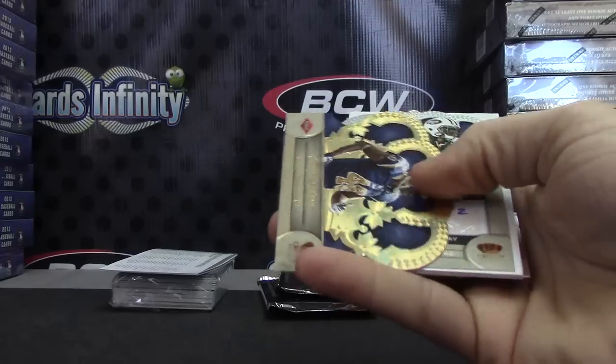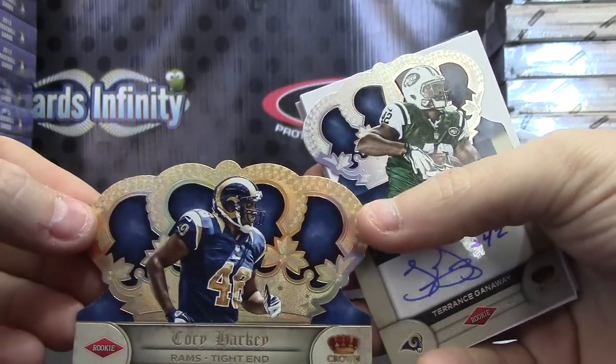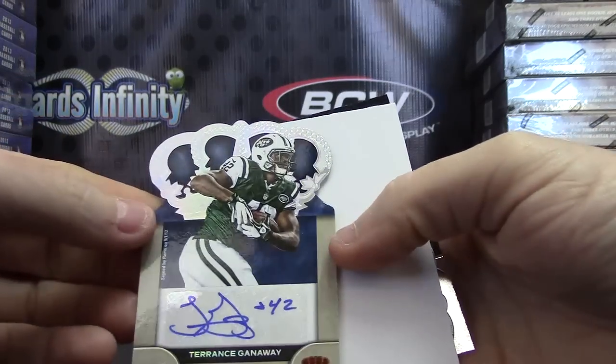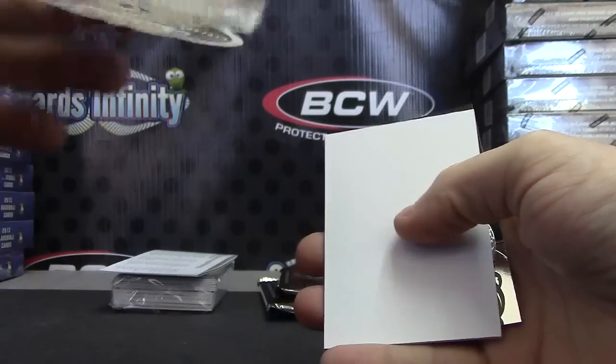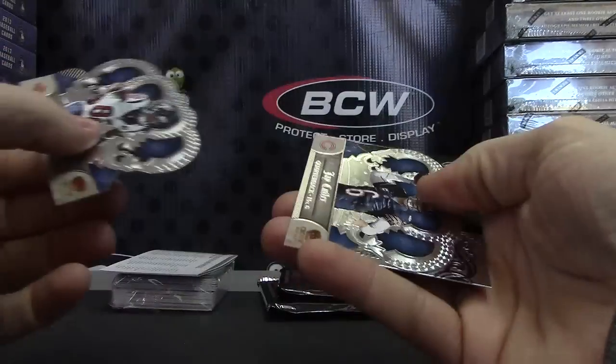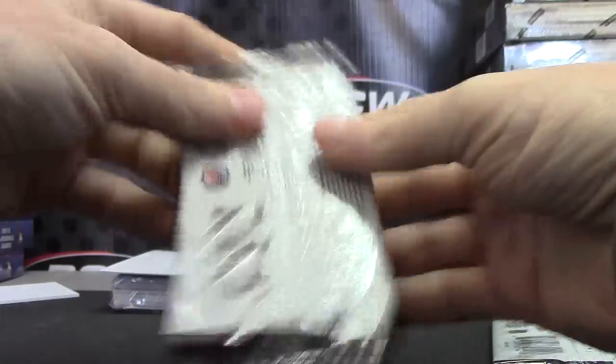Let's see, DeLon Carter. Here's the gold version. Corey Harkey. There we go. That one's numbered to 99. Terrence Ganaway. That one's numbered to 149. Just base, and Santonio Holmes.